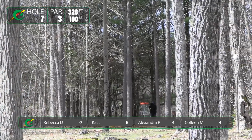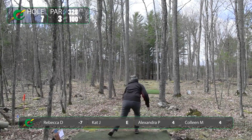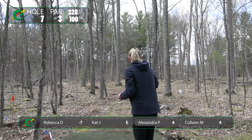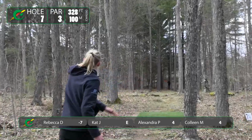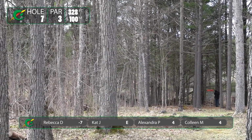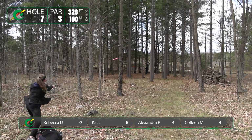Oh, we get a little tree help, little to the middle of the fairway. Little tree love on hole 7 here at Project 15. The fun of this hole is that you never know where the tree kick's going to put you. So one person might kick the same tree, they'll kick left and they'll be wide open, or one person might kick a tree right and they'll be very obstructed. You just never know in this hole, so it's like a fun game of Plinko.